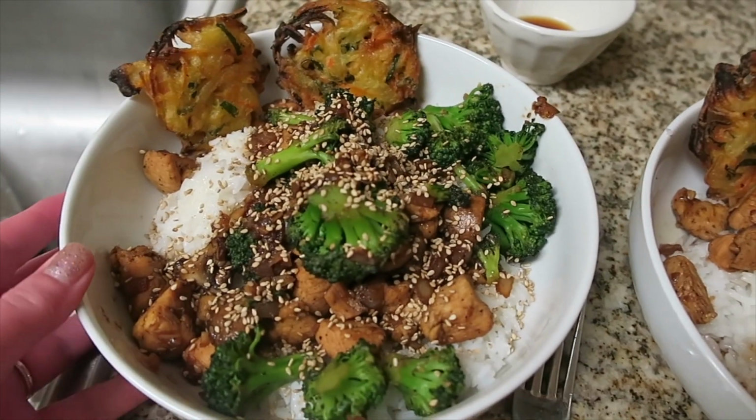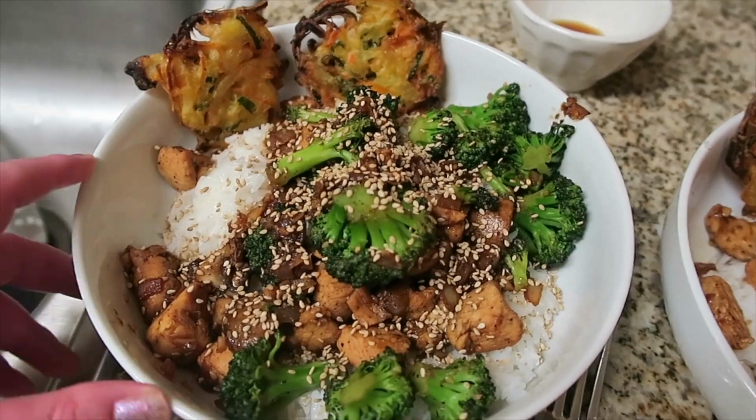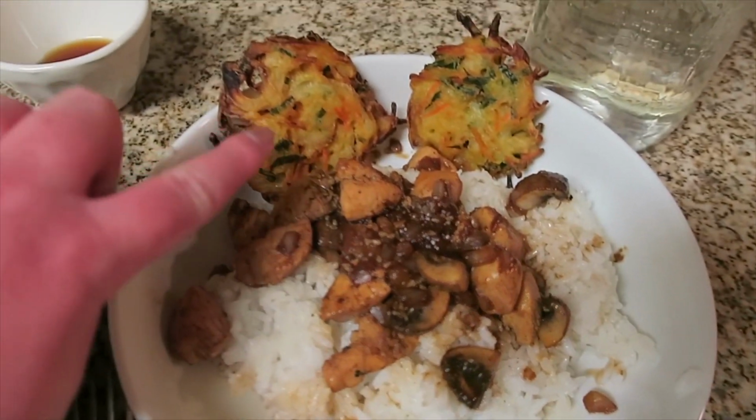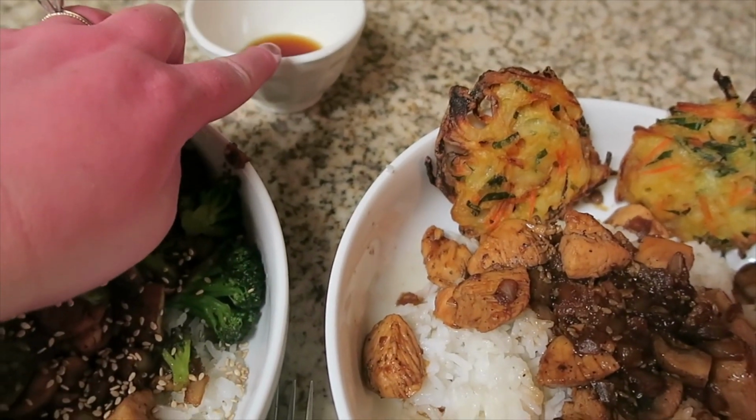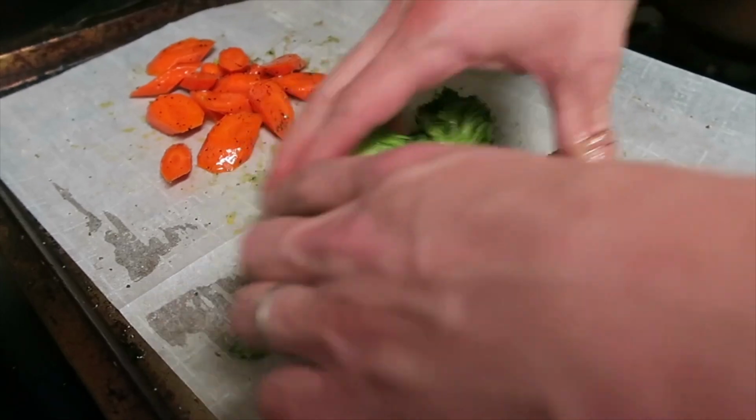Okay, so here's our final bowls. This is Bradley's, which is prettier with the broccoli and the sesame seeds, which I don't care for either of those. And here's mine. But we do have our vegetable nests. Bradley's portion of the sauce, he likes to dip it. I just pour it all over my thing because it's delightful. So here we go. And again, thanks, honey, for dinner.